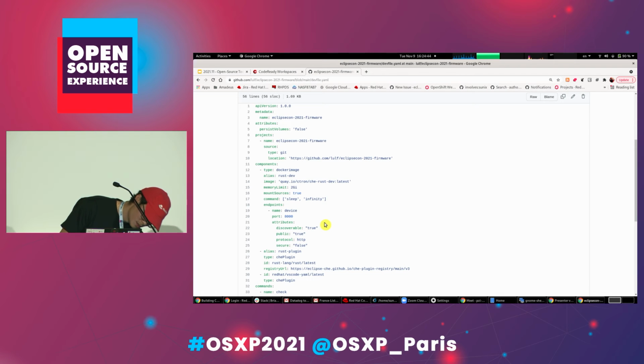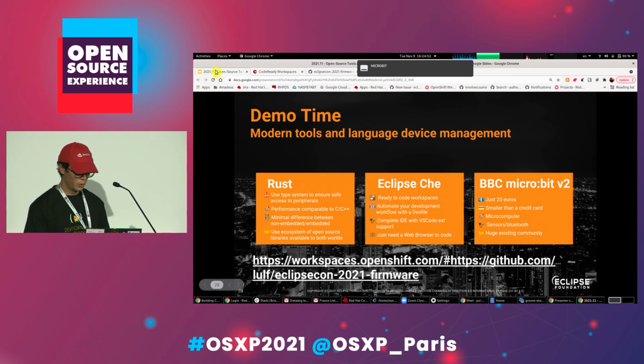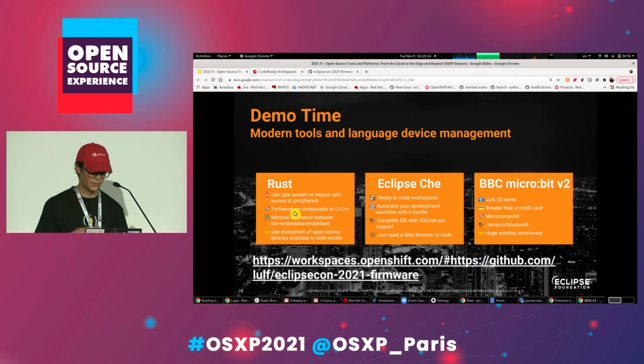I'm going to plug it in there, so it's tight. Okay. And we're going to use, sorry, we're going to use the Rust language. Why Rust? Because it is quite a bit easier to code with Rust with its type system compared to C++, and it is also as fast as a C++ program, even faster. When you code in Rust, there is no such difference whether you're coding for embedded or not embedded. So it's very easy to get involved in there. There is also a huge ecosystem of open source libraries that are available in both worlds, embedded and non-embedded.